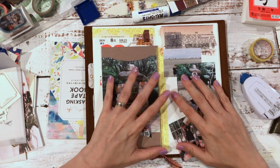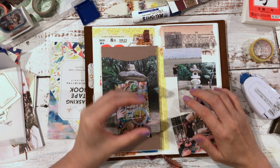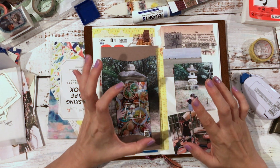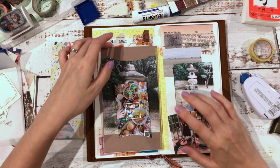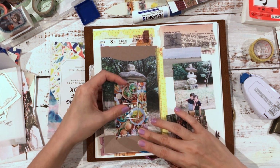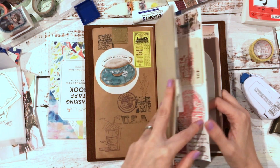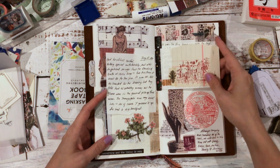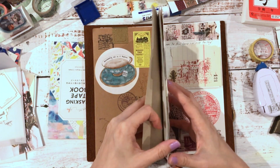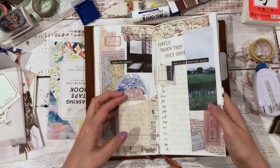But I have this stash of ephemera and things. I have to show you, it's over there. But I have at least several trip type of things that I want to stick in here. So yeah, stay tuned if you're interested in travel journal with me's and more of the vintagey style. I'm going to try my best to film a little bit more.